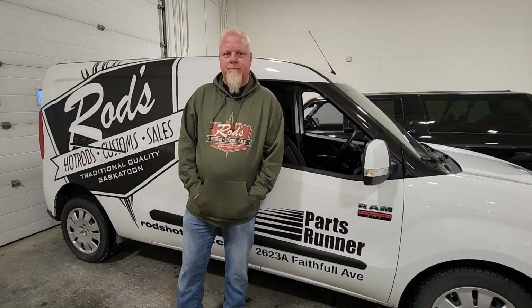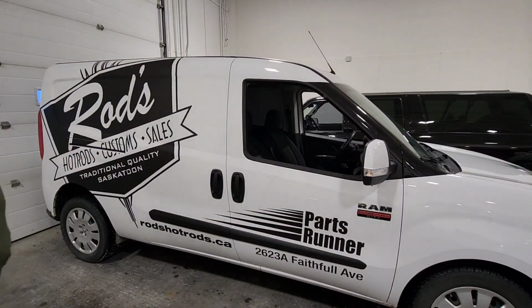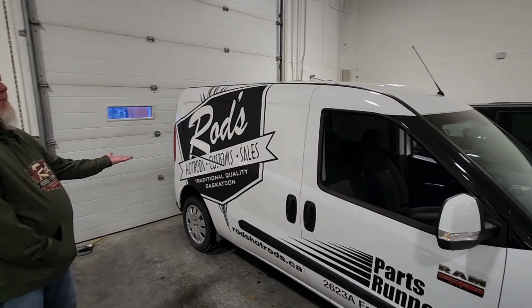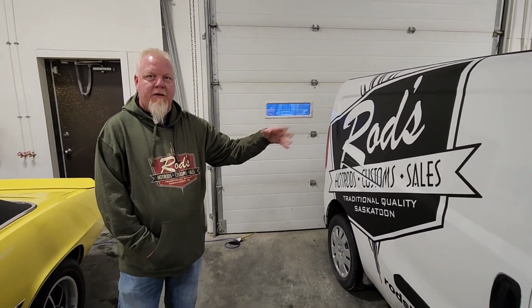I mean, this is a van. It's not that exciting, but it's still pretty cool. That's kind of neat. It even says parts runner on it. That's cute. What's neat about this though is the size. We could fit like a whole hood in there, or a quarter panel, and it keeps it nice and clean, and that's what's great.